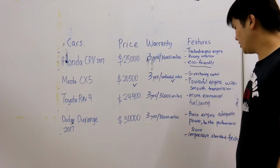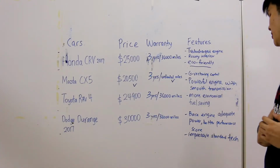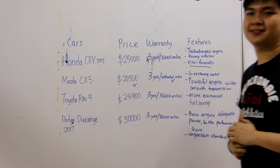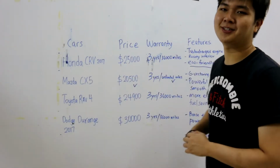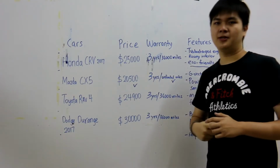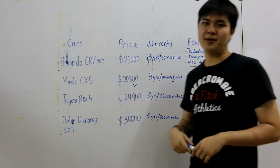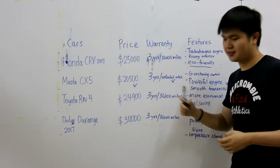Lastly, the Dodge Durango has the best engine and quick power and has a better performance score. It also has impressive standard tech. So the Honda CR-V 2017 will be the best choice for Mr. Tiong because of the eco-friendly features. Even though the price of 25,000 USD is a bit pricey for him, he is a bank manager so he can afford it. And the warranty provided is all similar.